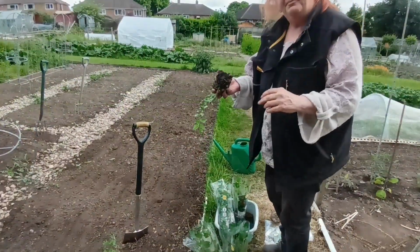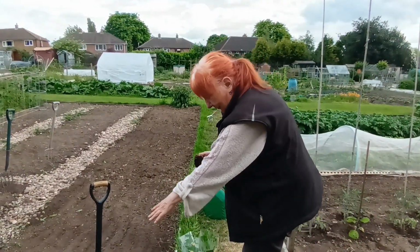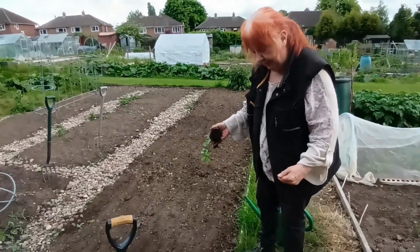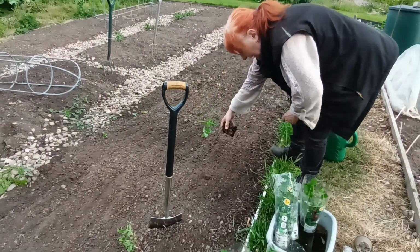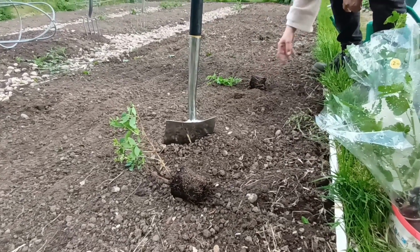Now of course, if you're being pedantic about this, you'd have a tape measure with you and you'd measure how far in you want to go and how far apart they want to go. But if you've got a good eye for a 3-foot ruler, then something like that is going to be around about a 3 foot.